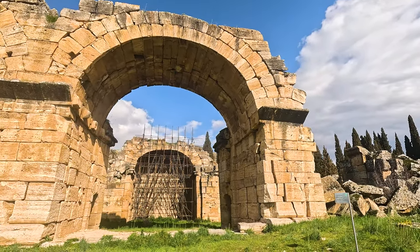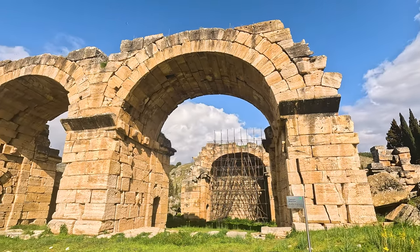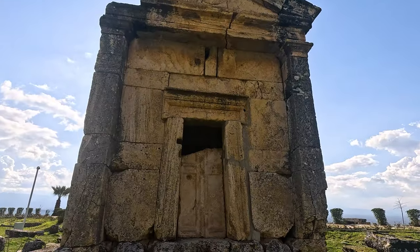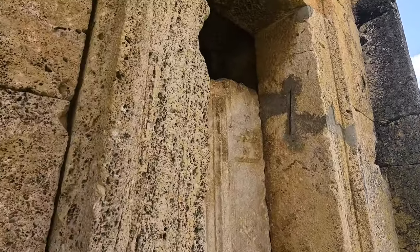The Baths Basilica. I see. Baths turned into a basilica. The top of the door's busted. Let's see if we can get a look inside.